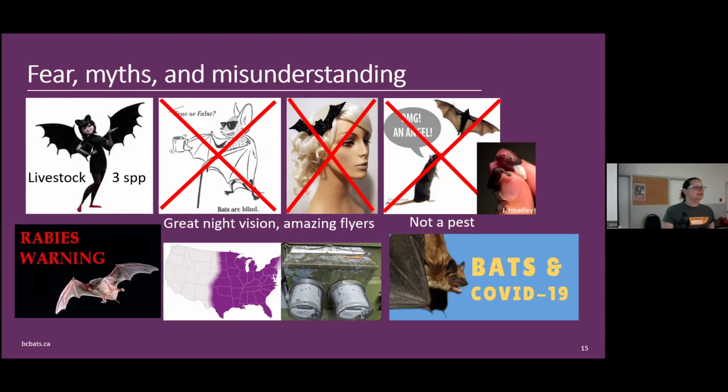But it isn't a serious disease unless you have lung issues. And so in BC, the only disease is rabies, less than 1%. Never ever touch a bat with your bare hands and you'll be fine.